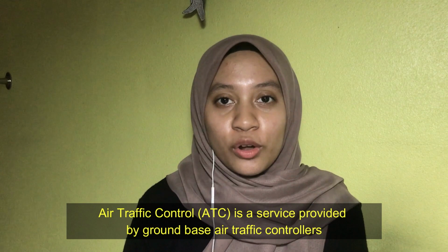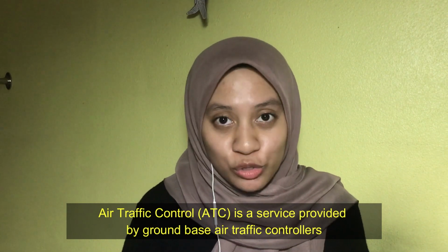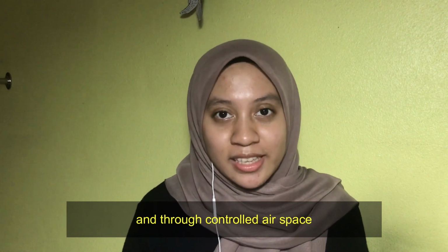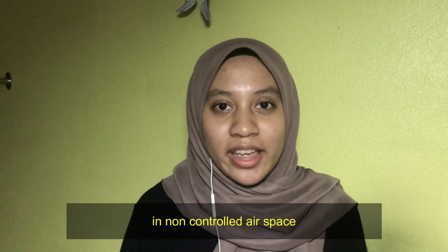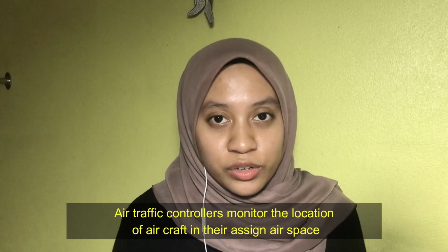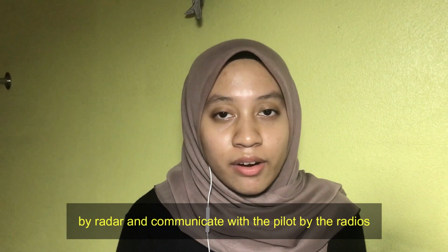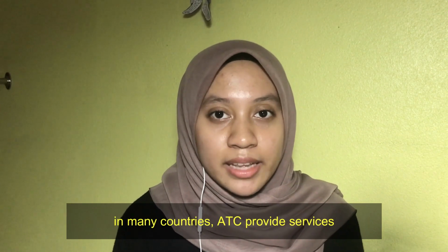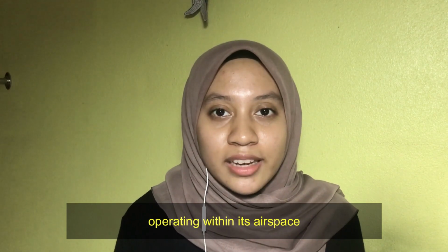Air Traffic Control, or ATC, is a service provided by ground-based air traffic controllers who direct aircraft on the ground and through controlled airspace, and can provide advisory services to aircraft in non-controlled airspace. Air traffic controllers monitor the location of aircraft in their assigned airspace by radar and communicate with the pilot by radio. In many countries, ATC provides services to all private, military and commercial aircraft operating within its airspace.